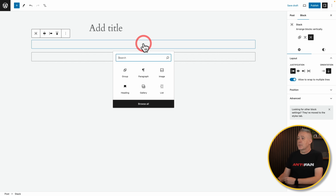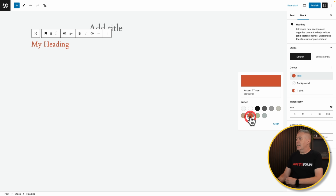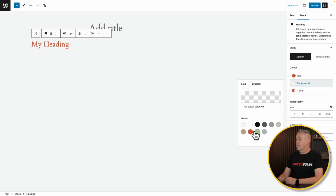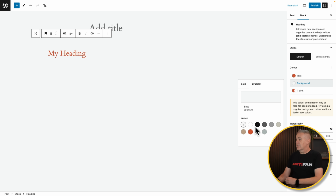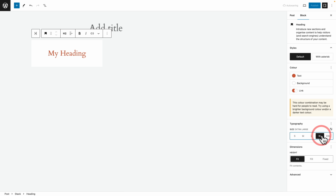Let's just say I'm going to add in, I don't know, let's say a heading, and I'll put in some text. Cool. So now I've got these options down the right-hand side. And there's not really many here to work with. I've got this default with an asterisk for some random reason. And I've got text colors. So I can change my text color, and I can change the background color to make it really ugly. Go for white. Okay, I can change the link colors. And I've got typography, and I've got these small, medium, large, and so on. So, okay, that's cool. I can make those bigger.